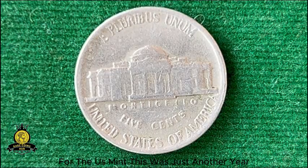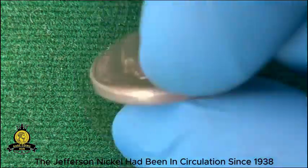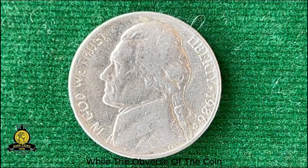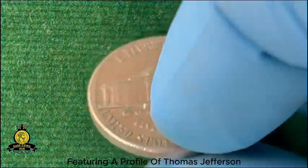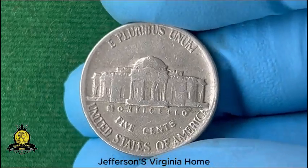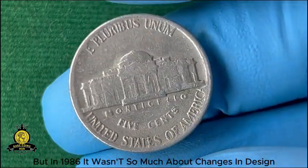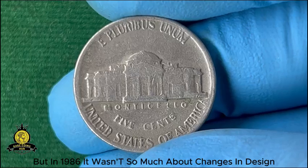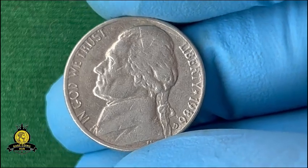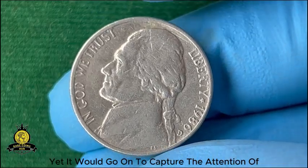For the U.S. Mint, this was just another year in a long tradition of coin production. The Jefferson nickel had been in circulation since 1938, but the coin was far from static. While the obverse of the coin, featuring a profile of Thomas Jefferson, remained the same since its creation, the reverse design, which features Monticello, Jefferson's Virginia home, has seen subtle updates over the years. But in 1986, it wasn't so much about changes in design as it was about the continuation of a long-standing tradition that connected the coin to the country's history. The 1986 nickel had all the familiar features, yet it would go on to capture the attention of numismatists for a very different reason.